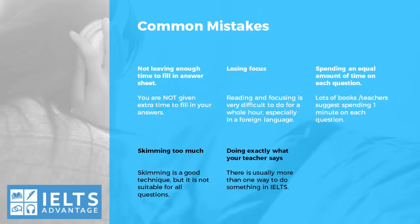Doing exactly what your teacher says. There's usually more than one way to do something in IELTS. It doesn't matter if it's the listening test, the reading test, the speaking test, or the writing test. You're not doing a maths or a physics test where there is one correct answer and only one way to do something. There are usually 2 or 3 techniques, different ways to get the correct answer. So what you should do is find the technique or the system that works best for you. Everybody's brains work differently. So if your teacher says you must do this exactly like this, think about whether it actually works for you. You might be able to change that technique a little bit to make it better for you.